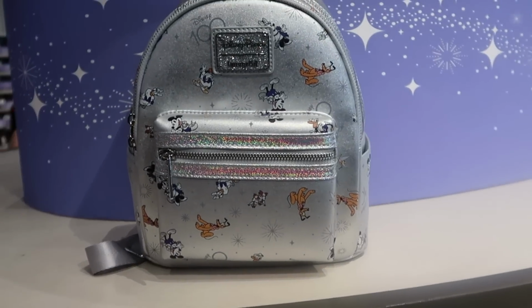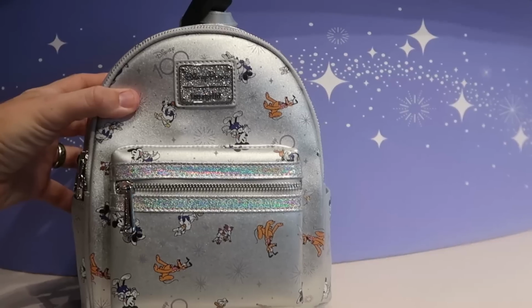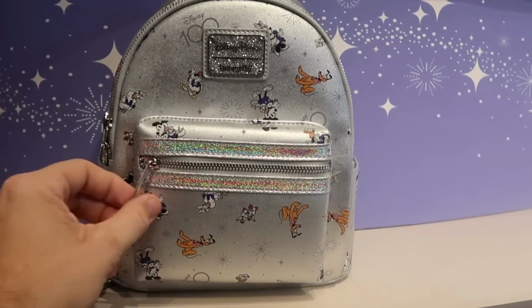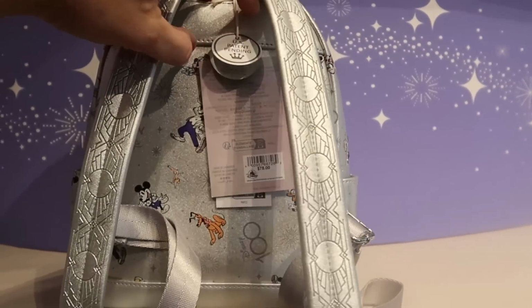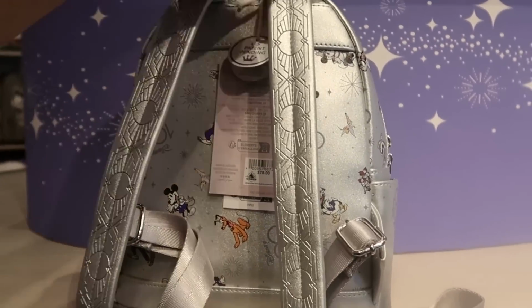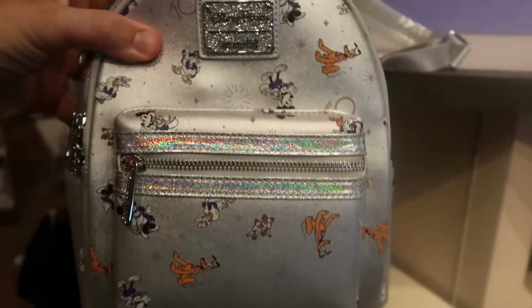And Disney also recently released a brand new Disney Parks Loungefly for Disney 100. And this one is seriously everything. The silver looks amazing, like the zipper pull area, how it's shiny. And look at the badge there that says Disney Parks Loungefly. These are $78 a piece. Even the detail here on the straps for the back, this is incredible. Probably my favorite Disney Parks Loungefly actually in a while.